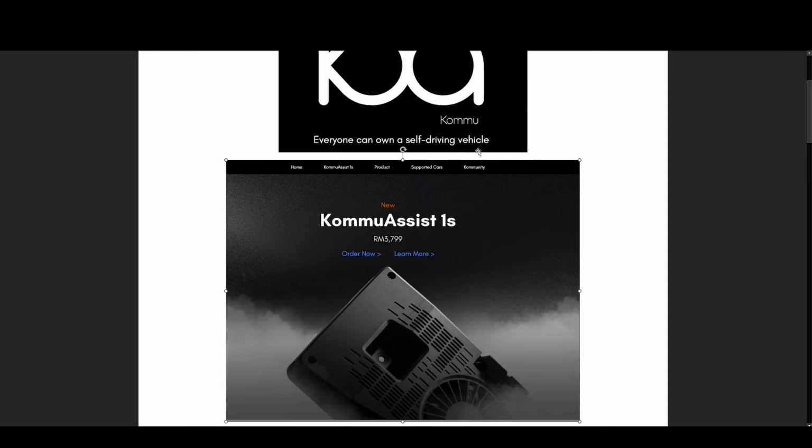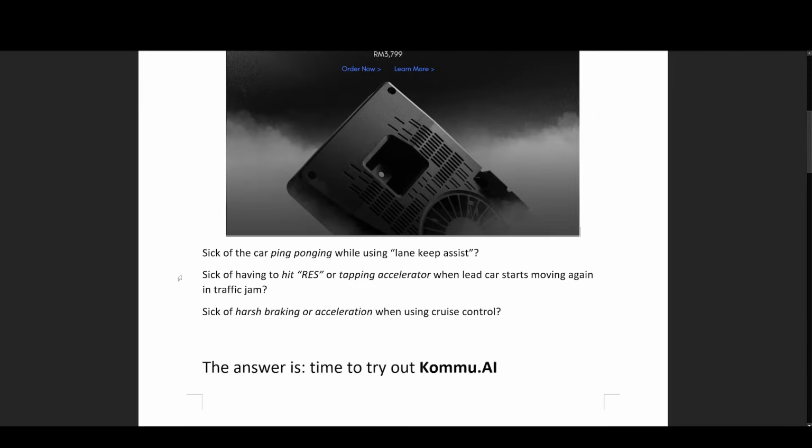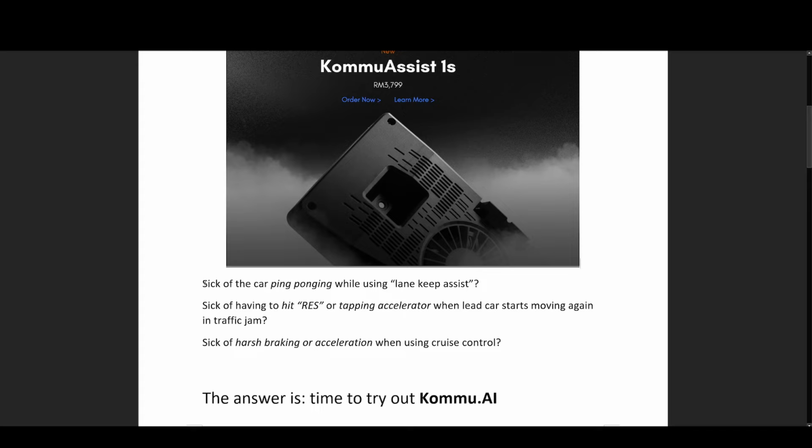KommuAssist 1S is sort of the name of the entire package, so including the hardware and software. The price right now is Malaysian ringgit 3,799, which is roughly $1,000 Australian, I believe. Let me just check for you right now. It is, yeah, about 1,200 ringgit, but the prices do go on sale sometimes, so maybe you hold off for that. I guess, what is the purpose of KommuAssist 1S?